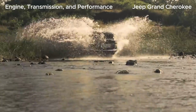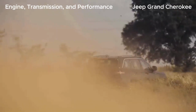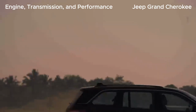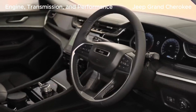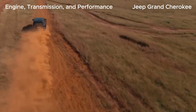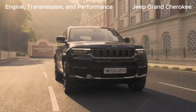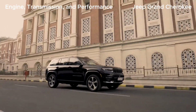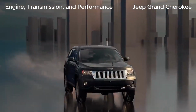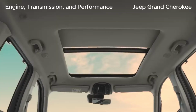Under the hood, most models are powered by a 293 HP, 3.6-liter V6 engine paired with an 8-speed automatic transmission. This setup delivers smooth and reliable performance, making it perfect for both city driving and highway cruising. For the adventurers out there, the Trailhawk model is a dream come true. It features an adjustable air suspension with up to 11.3 inches of ground clearance and a disconnecting anti-roll bar for tackling the toughest terrains. Whether you're on a rocky trail or a muddy path, the Grand Cherokee is ready.